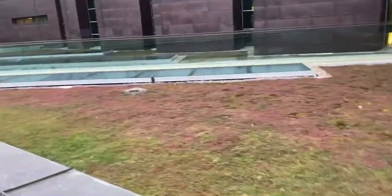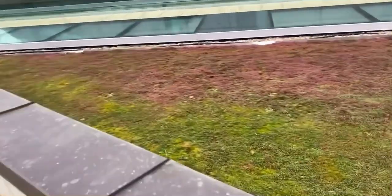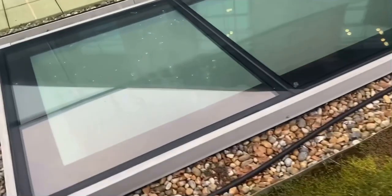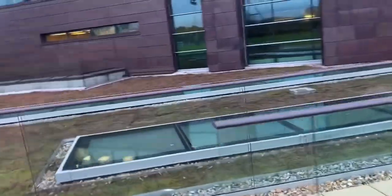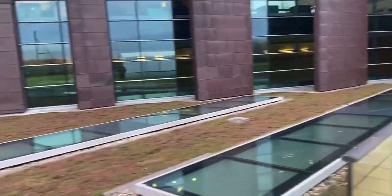Down, you can see these little windows here. You can look down to the physio rooms. I wanna try and show you. I don't think you'll be able to see. Look, you won't be able to see into it. Oh. But yeah, the canteen is in that. This is where we eat, in this little area here.